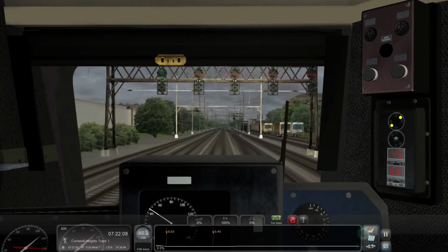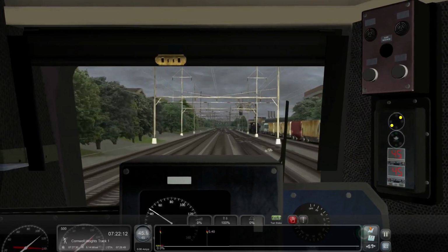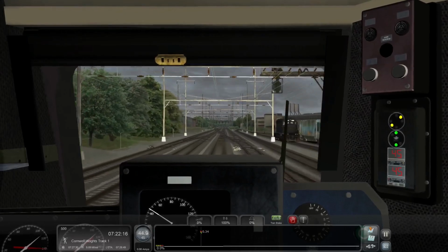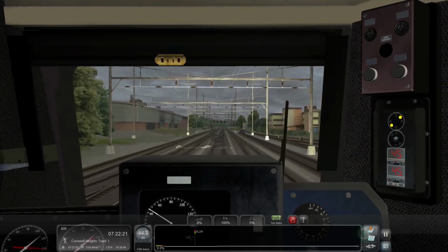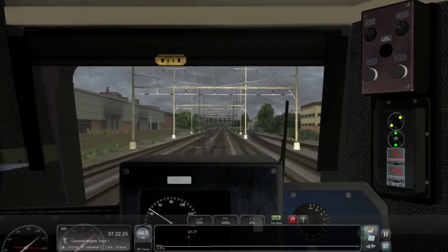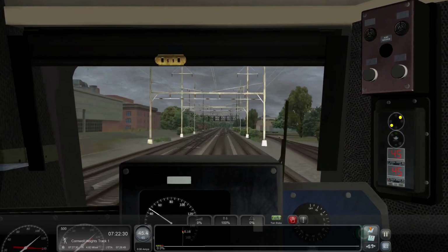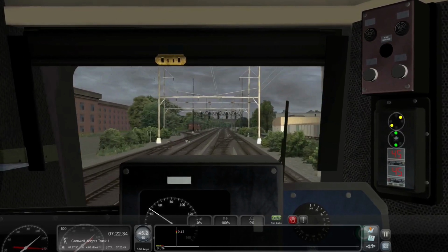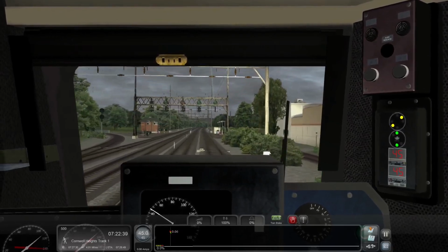So we're now passing a slow signal. 45 is now in effect. So it was indeed a signal speed limit. And it was for the junction. There you go.